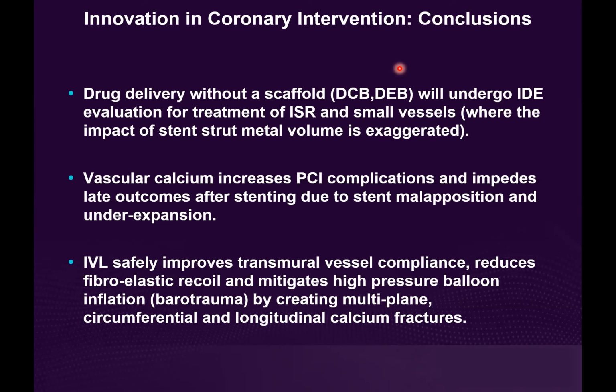Would it be better to leave nothing behind? I think that's going to be the test. If you can get a crossover, meaning don't dissect the vessel, deliver the drug without a metal scaffold, and keep your crossover up front to bail out stenting at 10%, which some of these trials have done, I think you're going to have a real advantage to medicating the artery without leaving a scaffold behind, particularly in small vessels.